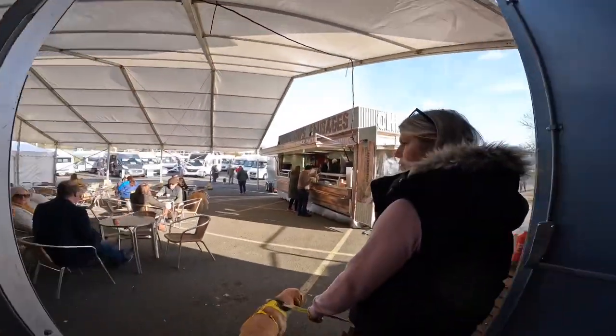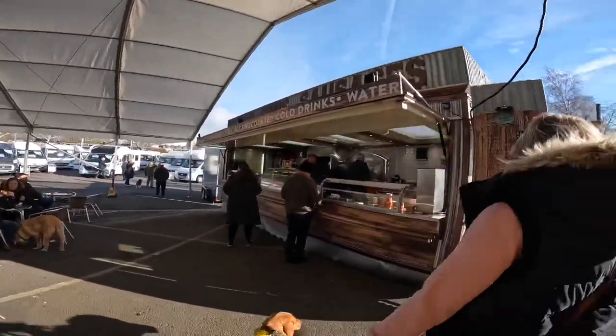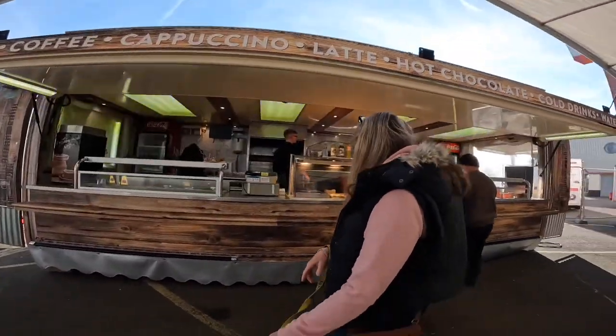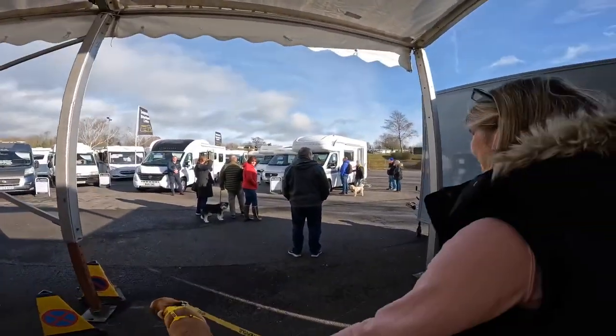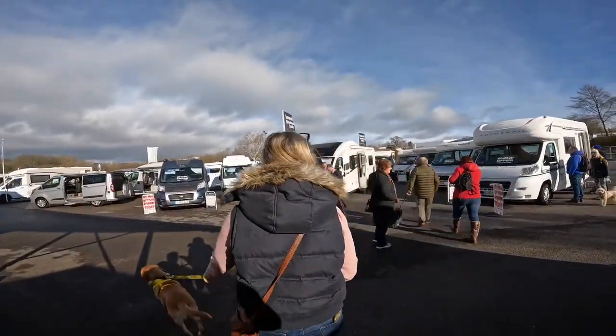Food! Burger, double burger. We've got them in the van. We've brought a fridge full of bacon, sausage and eggs. Yeah, we've not used any. Right, honey, let's have a look at our bicycle.